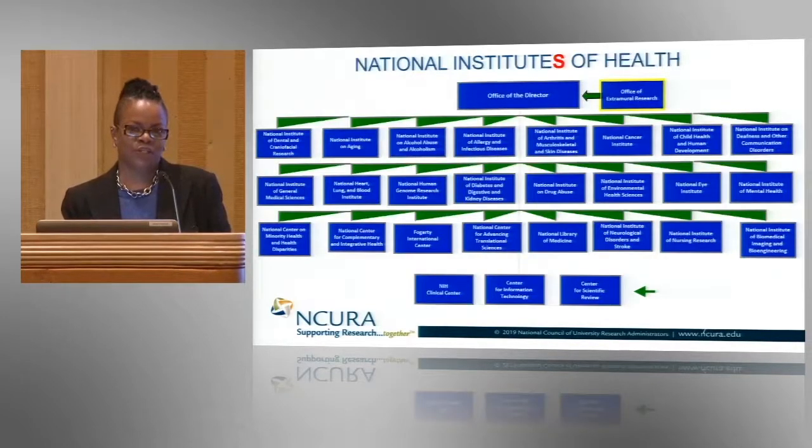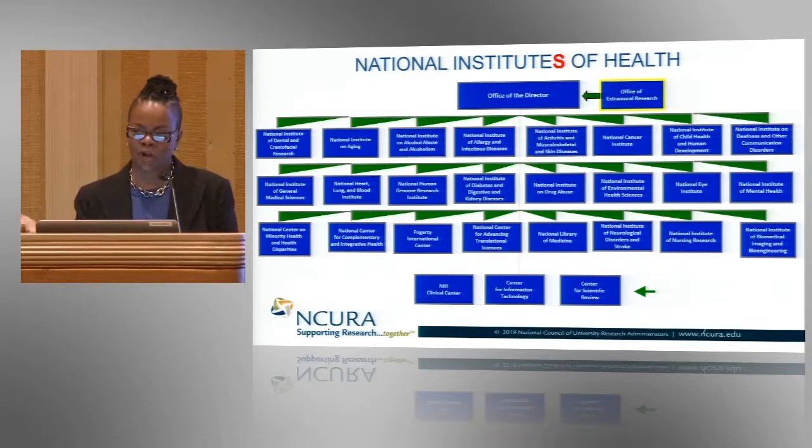NIH is the National Institutes of Health. So you all always hear us talk about how NIH gets a large increase in our funding. And that's the overarching funding. But what we have to understand is there are 27 different institutes and centers that fall under the NIH. And each of those institutes and centers has its own annual appropriations.